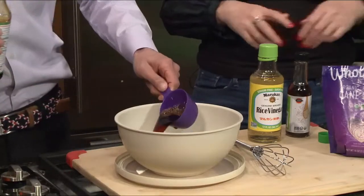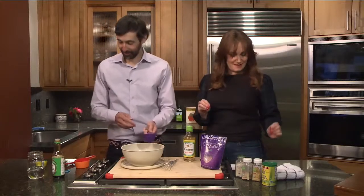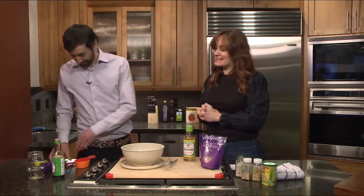You just pour a little bit out. You can even put it in individual freezer bags, so you have just a little bit here and there. So we did 1/2 cup of water, half a cup of soy sauce, and then we're going to add 1 teaspoon, that is TSP, of the sesame oil.